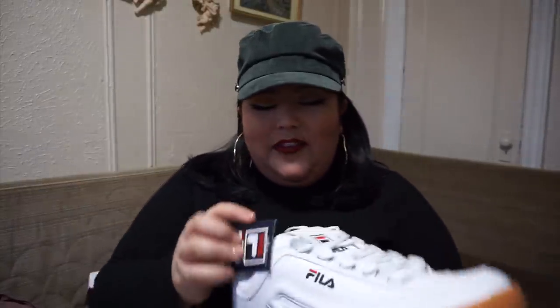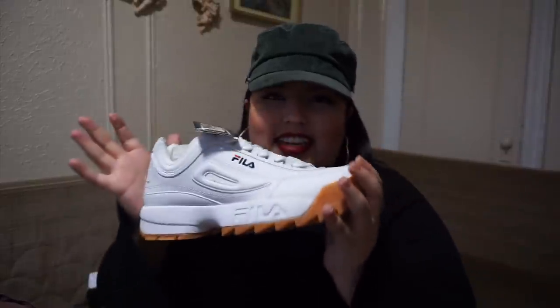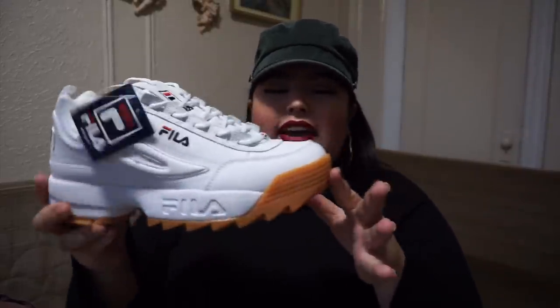The last thing that I got the other day were these Fila sneakers. Let me show you guys. Oh, wait, there's a bag. All right, so this one isn't exactly for me. I already got it, but mine is dirty, and since I bought this today for my little brother because he saw them and he really wanted them as well, this is in his size, so that's why it's so much bigger. But it's really, really cool.